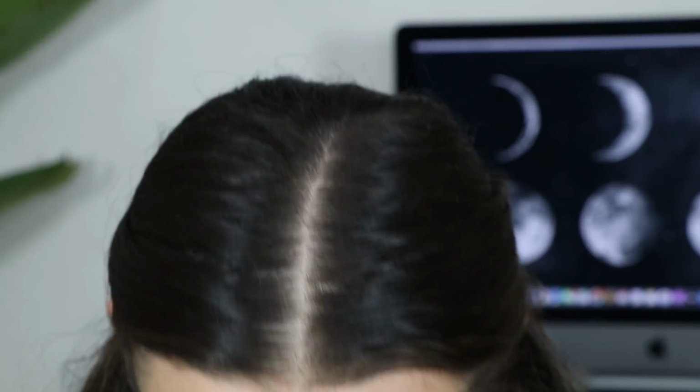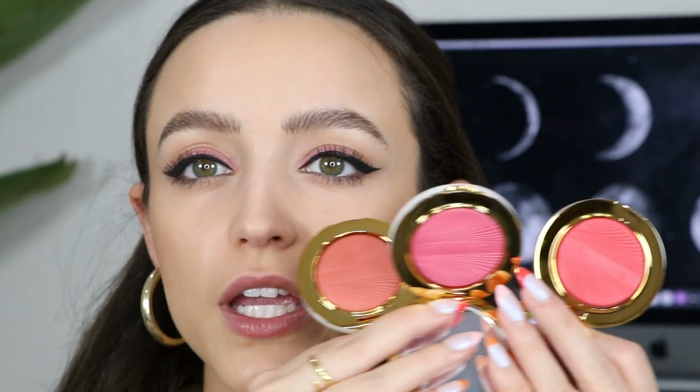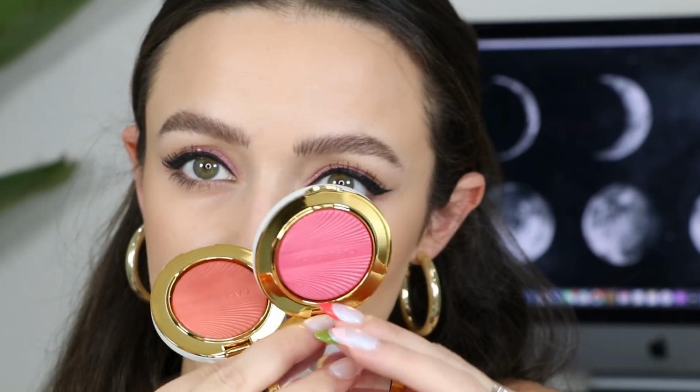So what blush should I go in with? One of these shades. Maybe this one? This guy. This one is in the shade Rossini.